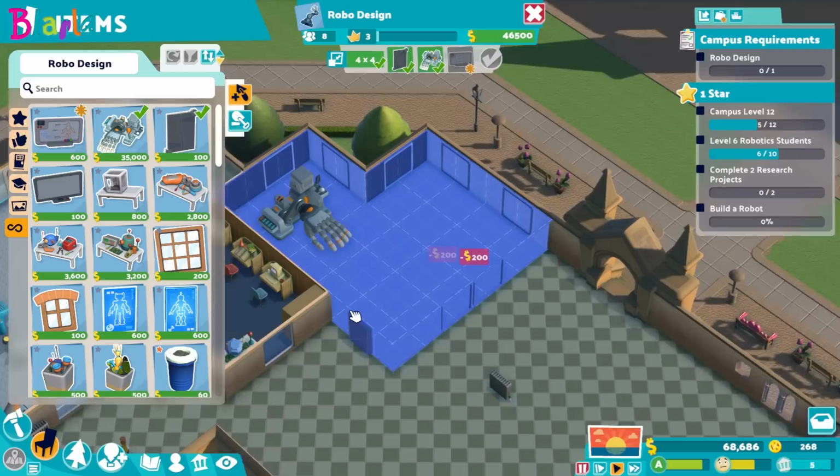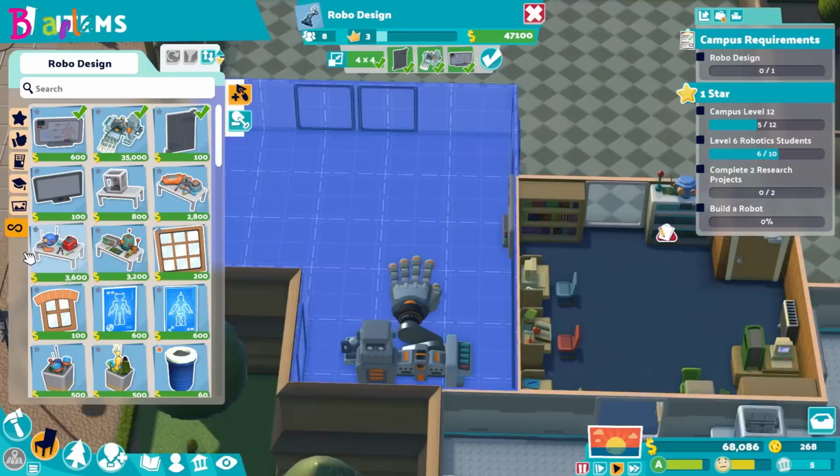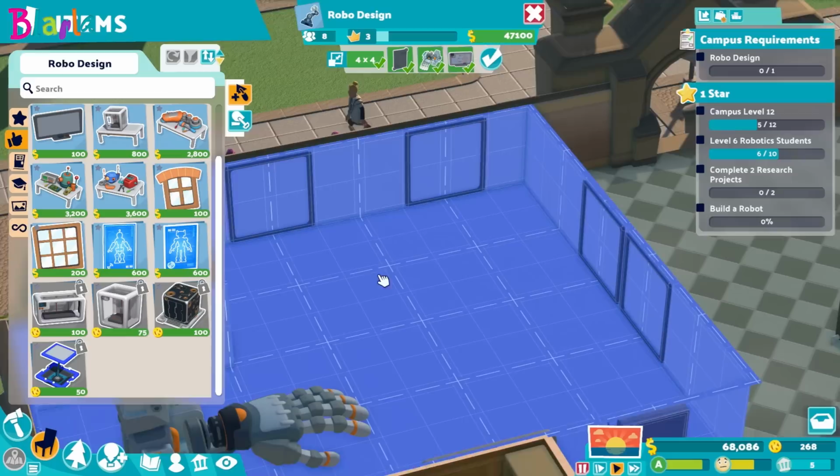So now again, we need the whiteboard. We're going to pop that here. Excellent. It's actually got a lot of the same things, doesn't it? Oh, this thing, the mysterious cube. I love this thing. I really do. Can't wait for you to see it. Freaking love it. We are going to pop this in.